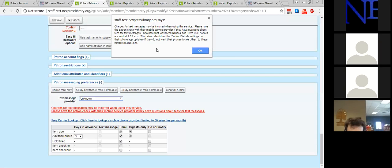So right now, when somebody has it set to get an email when their hold is filled, and we check in a book, and it pops up that there's a hold on it, we set the hold, and this sends them an email. Yeah, that one sends them an email. I think it's at 15 past the hour. But the text messaging won't be that. The text message, the hold filled will be the same. Hold filled will be at 15 past the hour.